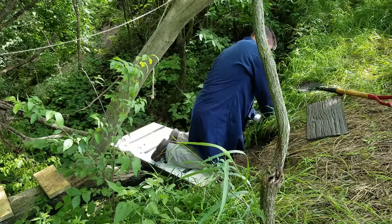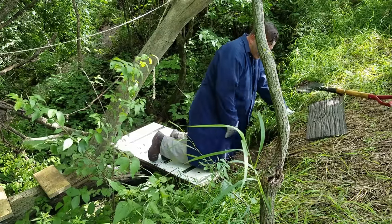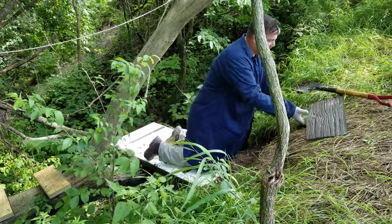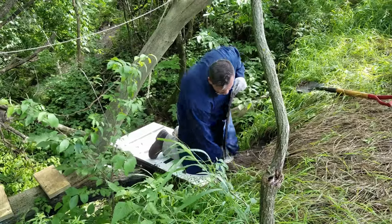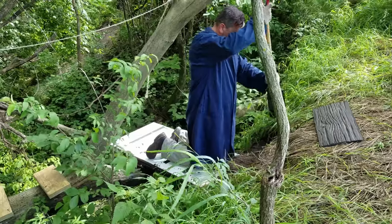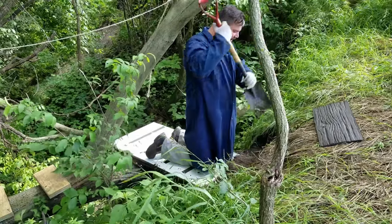And then I'll do the same thing here. If there's water, some of it's going to make it over the top and you're not going to stop that. But if you can give it a path on either side, it'll help to keep your improvements intact. So I'm going to go a little bit deeper here, right? Okay. It's just a regular spade shovel, guys.